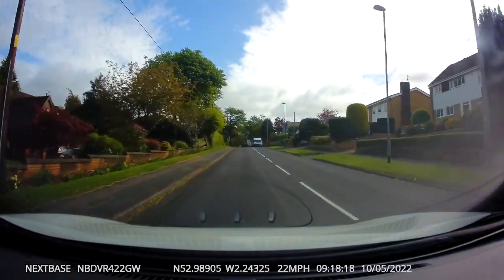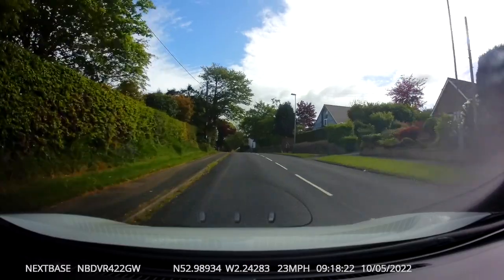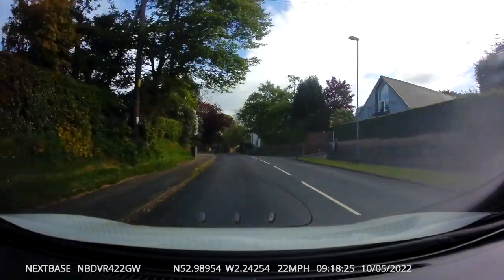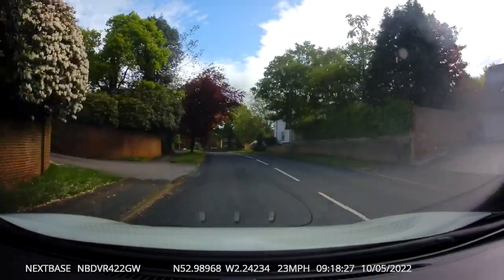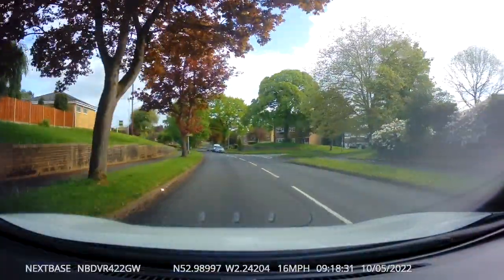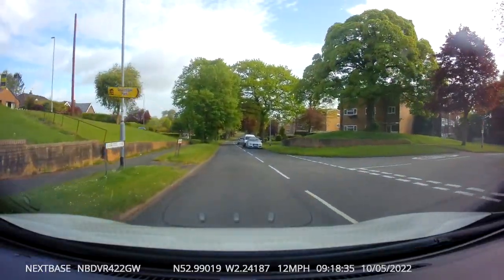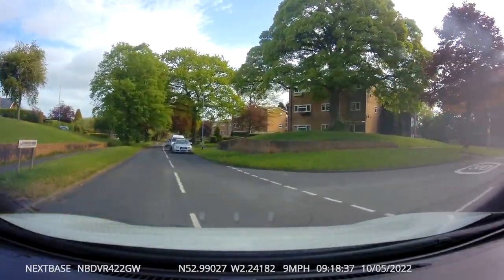Okay, and then you want to go right at the top of this next road on the right. This one here. That's okay. That's better. That's square.